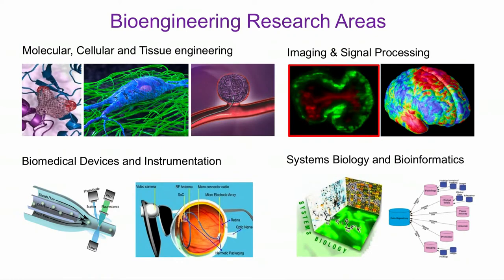And the third area is imaging and signal processing. You have seen this short video. This is a beating heart in a zebrafish, with red blood cells pumping out from the heart chamber. And here is a brain image to show different areas of brain function and different kinds of activities. And we develop sensors, probes, and also better data analysis to improve imaging quality and help doctors make decisions.